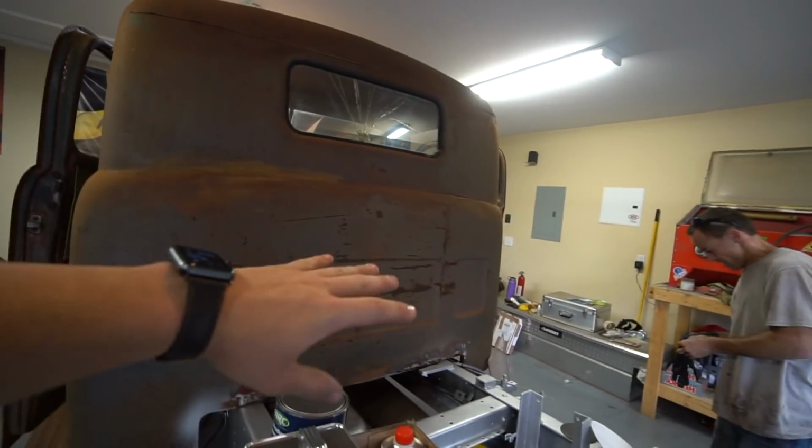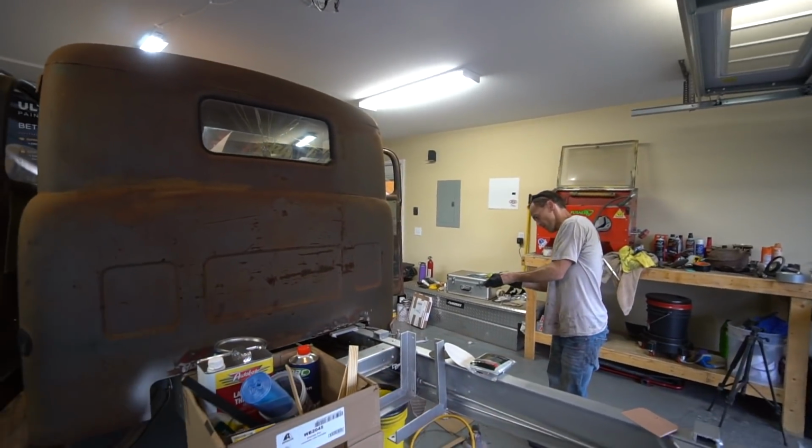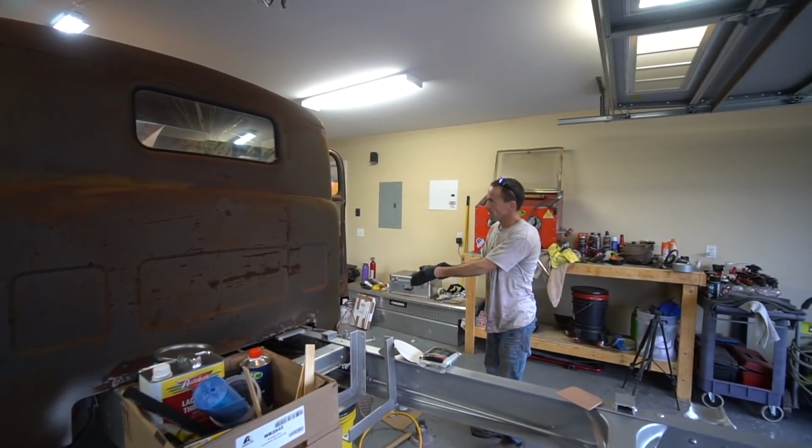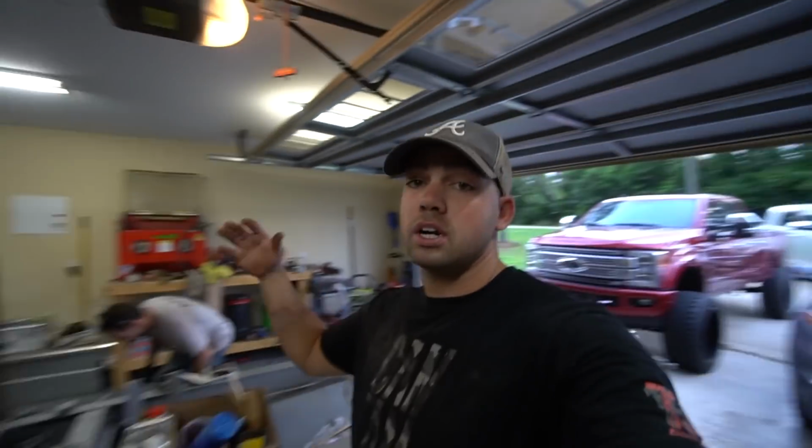So we're gonna prime it 3 times, block it, sand it, and come back 3 more coats, sand it, see where our low spots are. We may even have to hit it some more, then block and sand it, and then get ready for our base coat, which we haven't decided what color we're gonna go with yet.